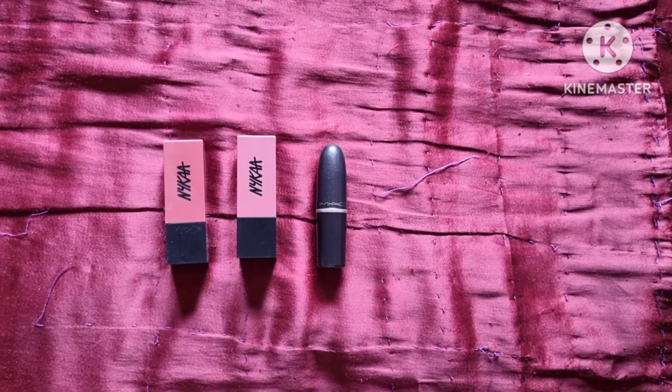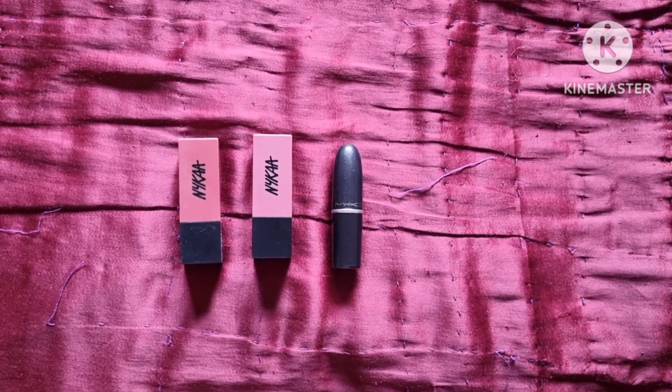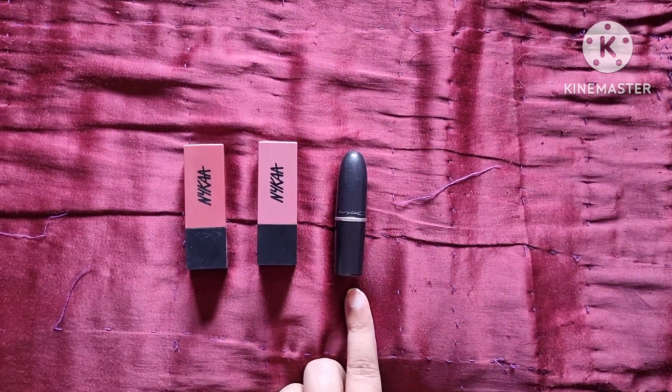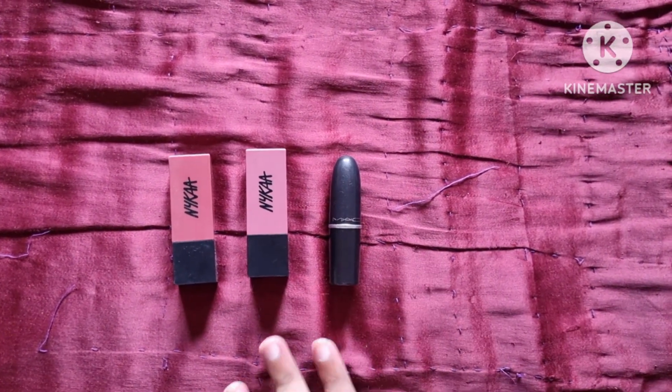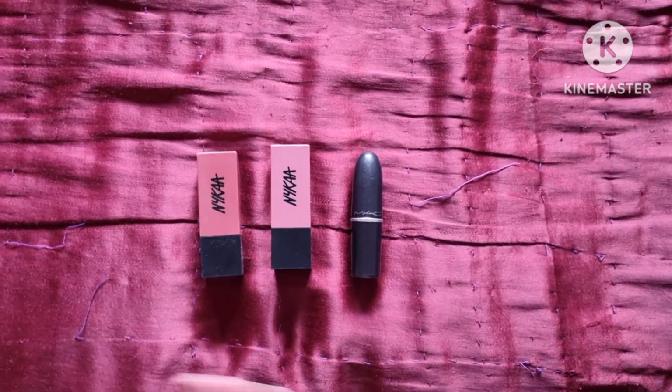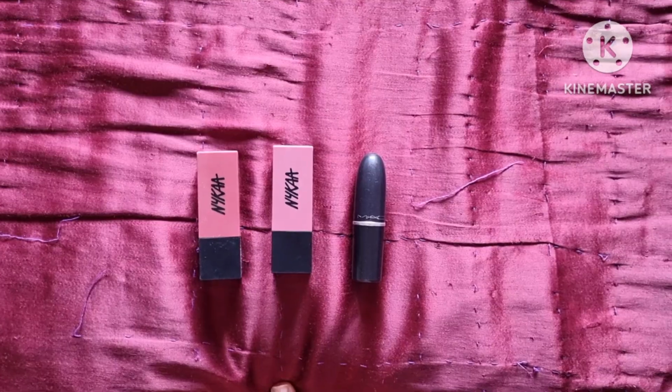And the total value of my lip products is 3,048 rupees. Now I think the majority, more than 50% of it, is coming from the MAC lipstick, which is 1,750, and then these 2 are 649 each. So that's where I got the value from.